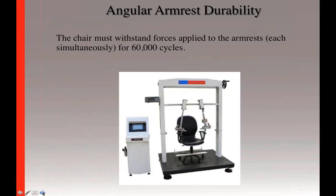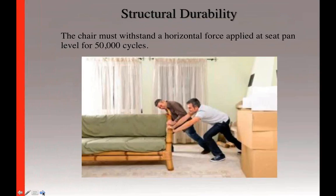There's a test called angular armrest durability, and this is strictly to simulate people getting out of the chair. Someone's putting both arms on the armrest and pushing themselves up and out of the chair, and that's done 60,000 times. There's a structural durability test, and this simulates moving the chair, racking it side to side, and the chair is restrained at the base, and then it's pushed back and forth 50,000 times.